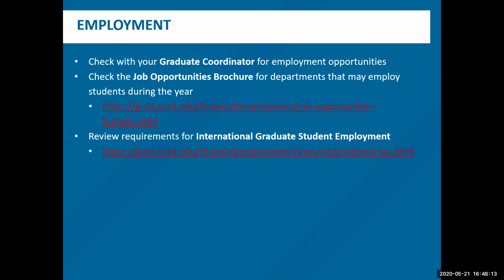Students should always check with their home department first for employment opportunities. Additionally, opportunities are posted to the Job Opportunities Bulletin every year in early May. International graduate students should also review the requirements on the Graduate Division website.